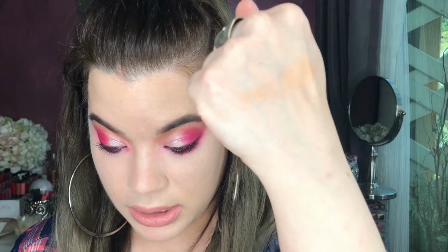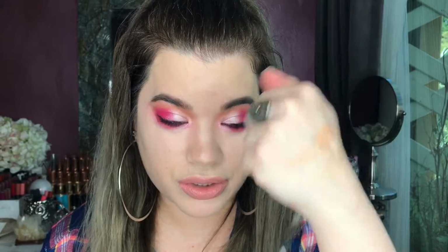Okay, here is the peachy highlight. Looks really nice. I love it. It's in the shade Flash. Underneath it is the yellow gold shade in Beam. They both look really, really pretty. And I'm really glad the glitters aren't so big. They look like a nice, wet, lit from within type glow, at least from this hand swatch.